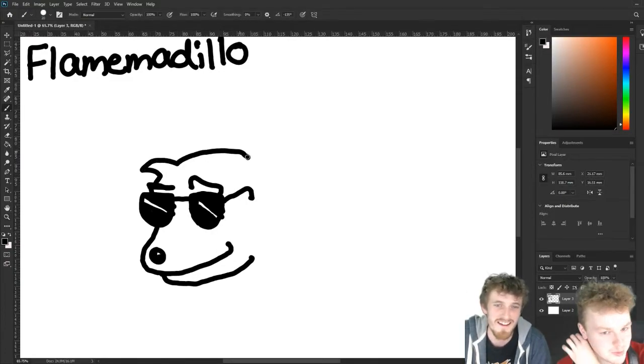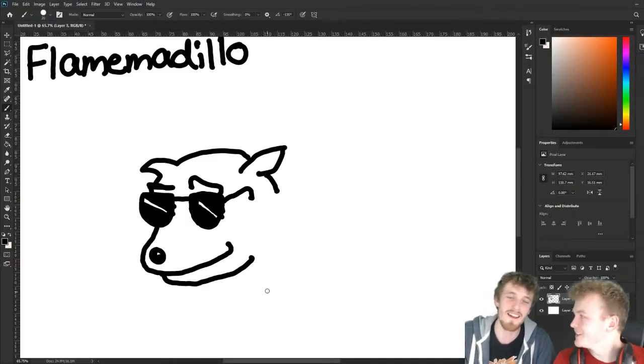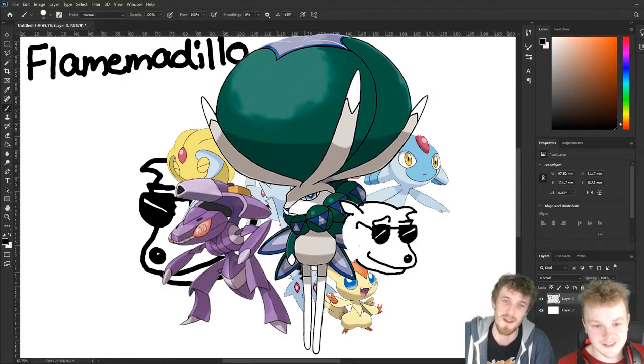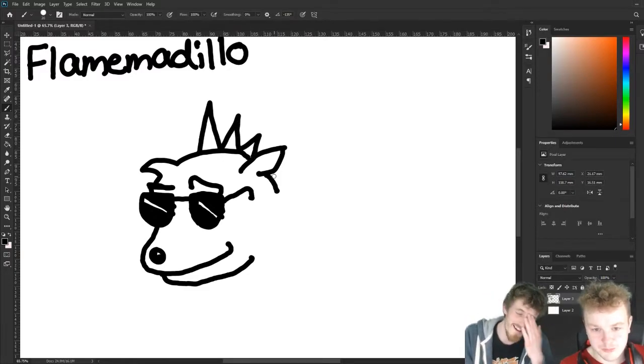This does not look like a Pokemon. Jesus Christ, no, it doesn't. It doesn't remotely look like a Pokemon. It doesn't really look like an armadillo, I mean. It's like a legendary. Some of the legendaries look really weird. And you know, because he's cool, he's got an icicle mohawk.